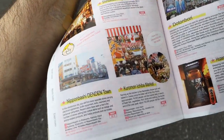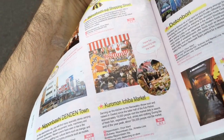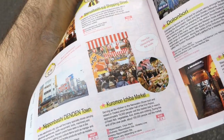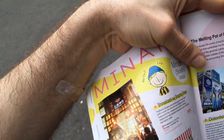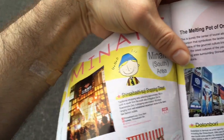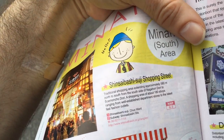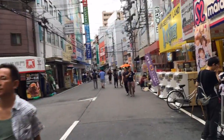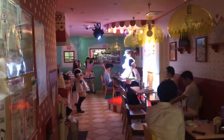Let's see. Kuromon Ichiba Market. Oh, that's where I had the watermelon a couple days ago for 100 yen. They're cutting up little pieces of watermelon. Shinsaibashi Suji. Some more fashion label stuff. Here's a maid cafe. These are interesting if you've never seen them before.